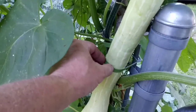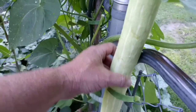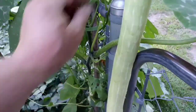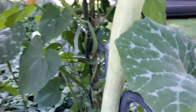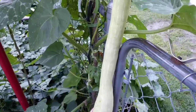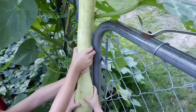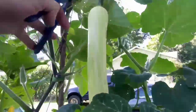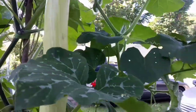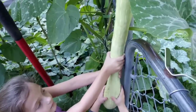Look at this, I had to tie it up so it wouldn't fall in front of the gate. Look at that. Crazy. Are you ready, Wyatt? Yes. All right. I need you to grab it with both hands. Don't pull. I'm going to cut it and it's going to fall, so you have to support it. Okay, you got it? Here we go. 1, 2, 3. Whoa.